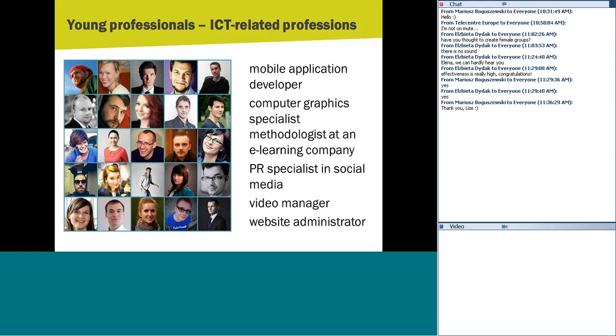The problem in Poland is, as you told, like in other countries, that we have very few people in ICT professions, and only 4% of students are studying ICT related professions. It was really a big challenge to find women for this project, but fortunately a bit more than one part of the professionals are women, and we try to improve this rate. On this slide you can see examples of these young professionals.